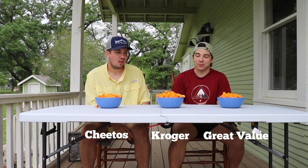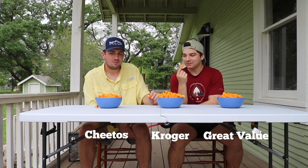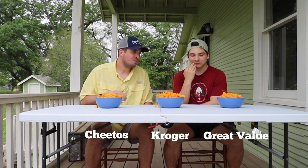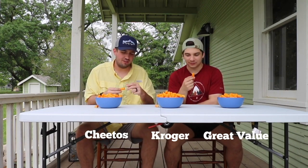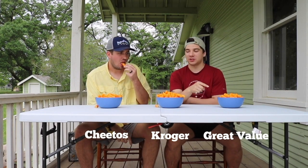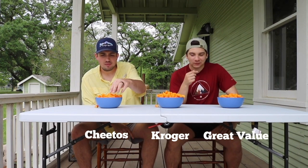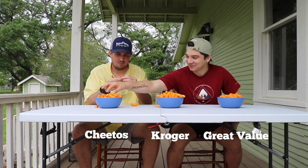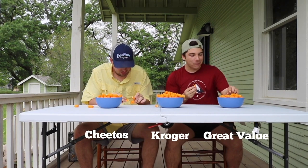Taste is different. It's more cheesy. I kind of like it. That one's got a different aftertaste. These look really similar. These look different. These aren't as crunchy. Checking the insides. Okay, these are different sizes.